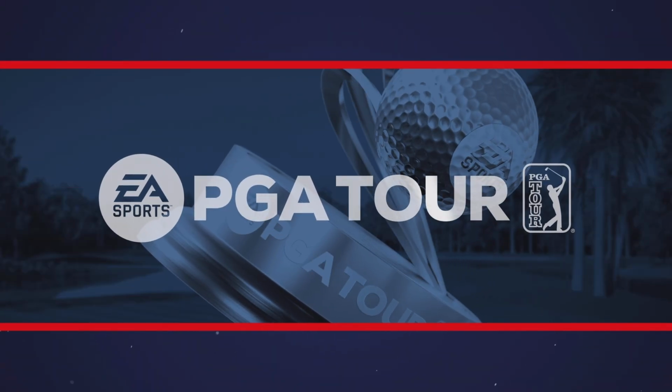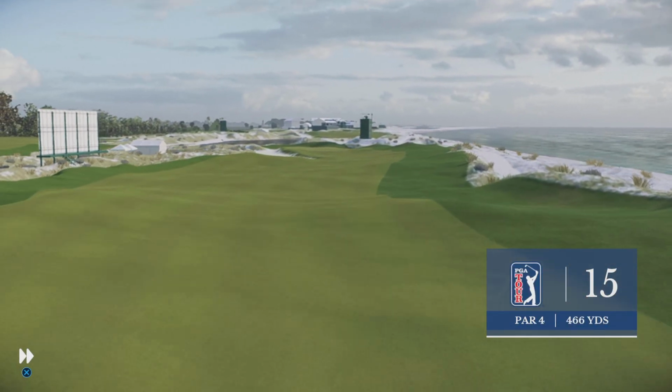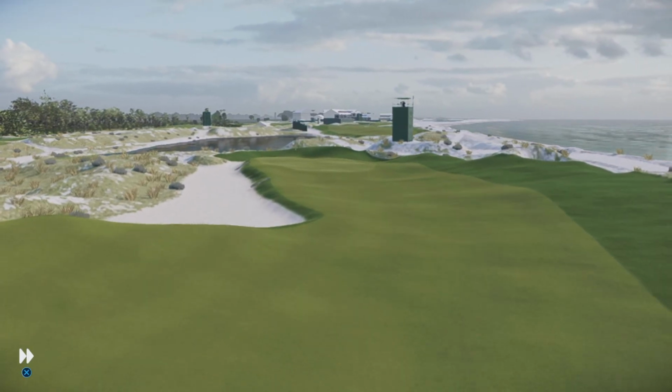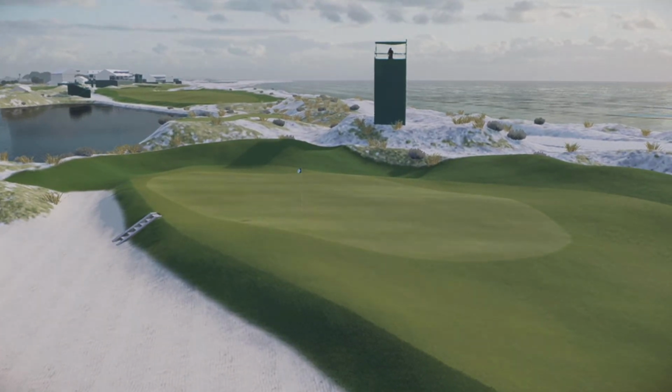On to the 15th, a par 4 at 466 yards. Plenty of room in the fairway off the tee, making this definitely a second shot hole. Because trust me, you do not want to miss left and find yourself in a waste area you need a ladder to get in and out of.